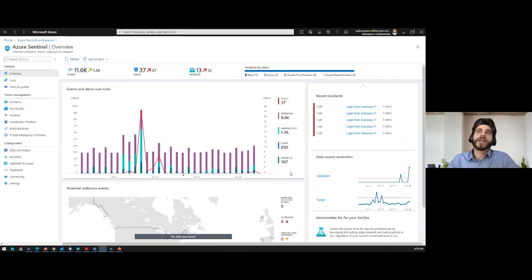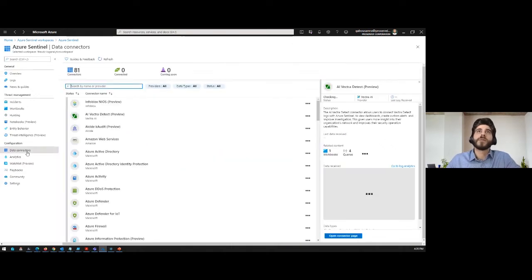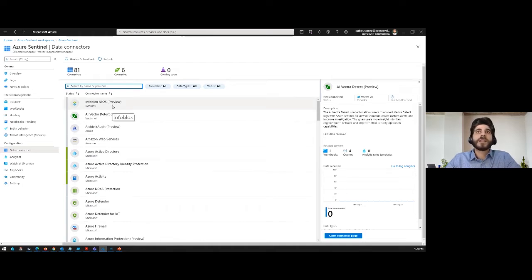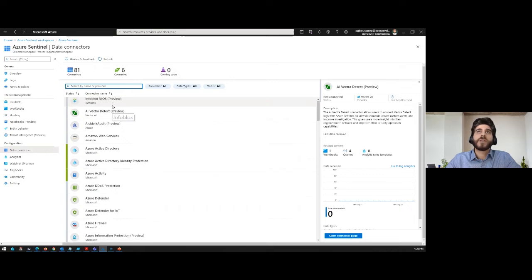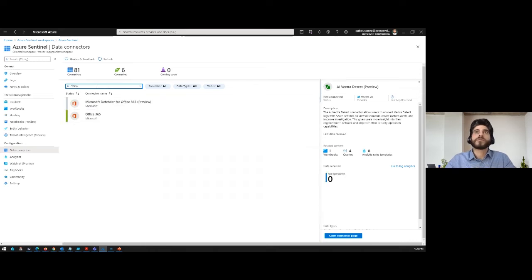And depending on what we connect to Sentinel is what we will monitor eventually. So to start with Sentinel, the first thing we want to do is connect our data sources into the environment. And today, there are 81 different connectors, whether they're Microsoft related or third party, that you can immediately connect straight out of the tenant, straight out of Azure Sentinel with very little configuration. So basically, let's take an example of Office 365.